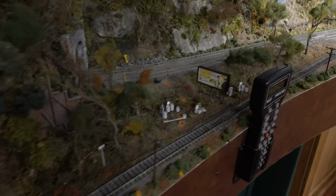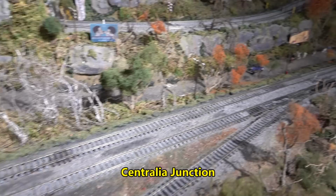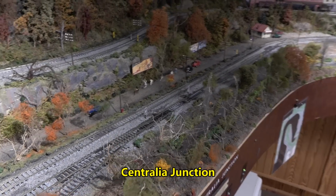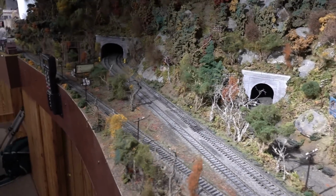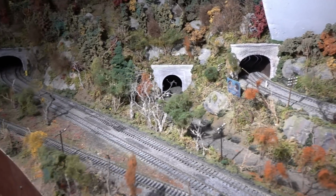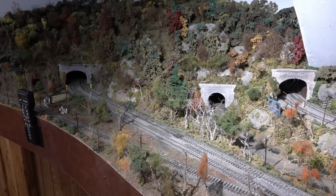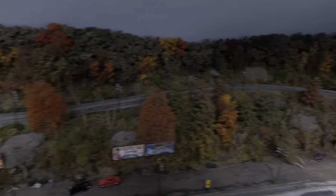And then the branch comes out to Centralia Junction. Now this is the junction with the main line. And from here, the lower line basically goes into the tunnel, loops around, and then the main line comes out up here. So there's a double track main line that allows continuous running. And then back there is where the line loops around.